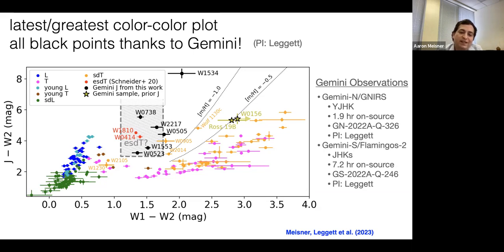And basically what you can see here is that with this new Gemini follow-up, we're starting to maybe see a sequence that runs sort of not parallel, but kind of parallel to these two other dotted line sequences, which are at higher metallicity. Again, as you move to lower metallicity, the sequence compresses itself towards the upper left. So with this Gemini follow-up, we're starting to maybe see hints of the sequence for these even more extreme old and cold brown dwarfs. But it still needs more work. It's just painstaking to get this necessary deep near infrared follow-up for such faint and red objects.